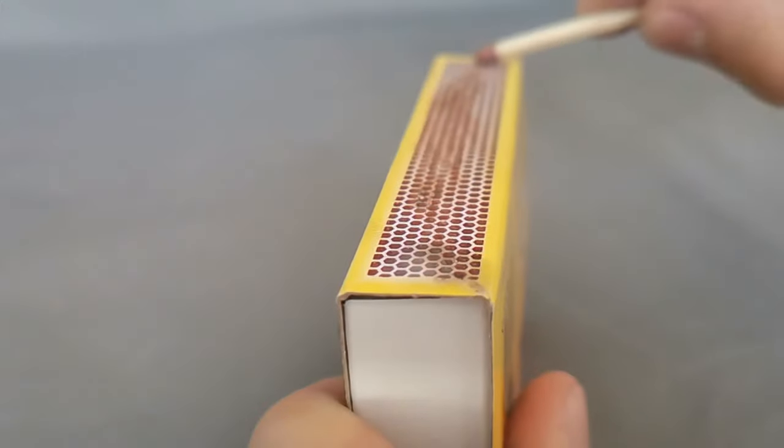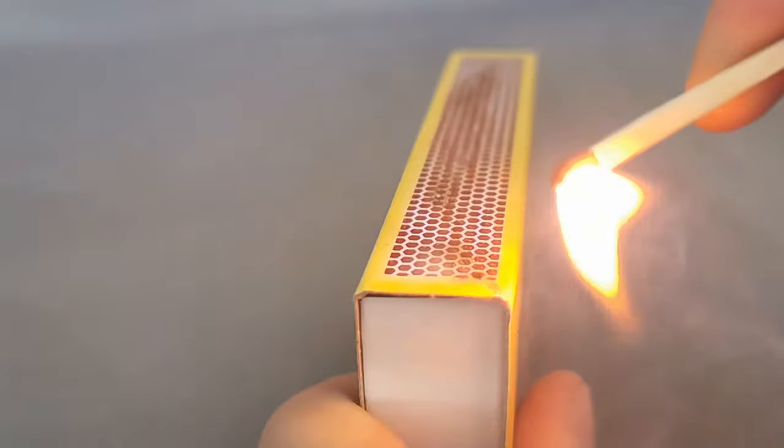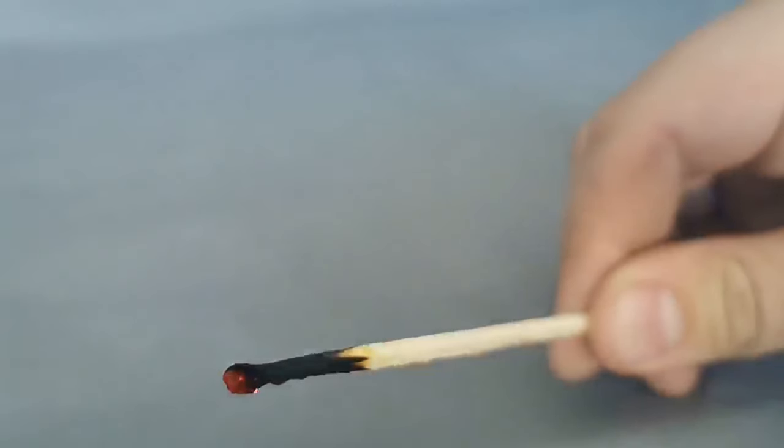Because of the repositioning of the phosphorus, safety matches are not likely to ignite from friction alone, meaning they are much less likely to be accidentally ignited. This, along with the lack of white phosphorus, makes these matches much safer compared to their predecessors.